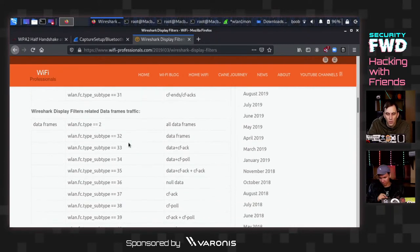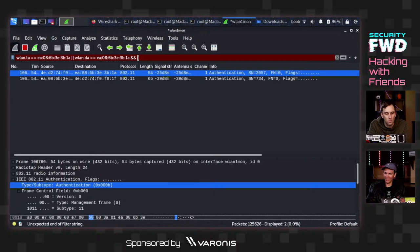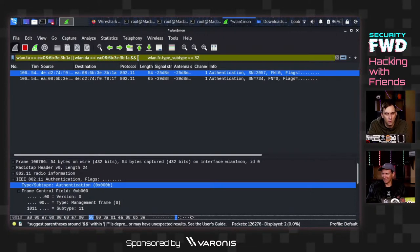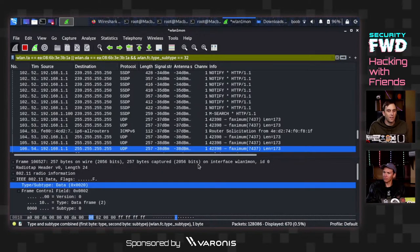These are all such useful things because let's say we want to see data frames. Which devices are actually sending data on this network? Well, we just add to our filter. We'll just replace this one. This filter is becoming huge. There we go. That space is unnecessary. Okay, so these are all data frames.